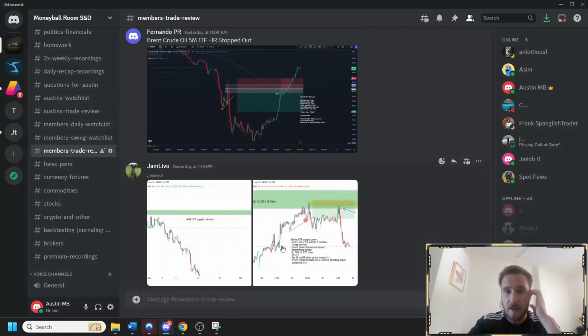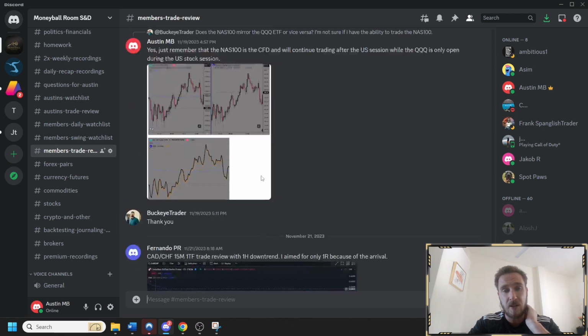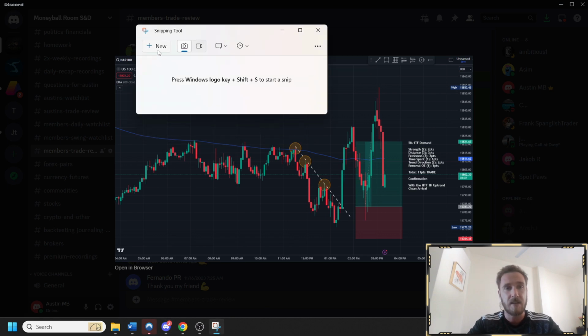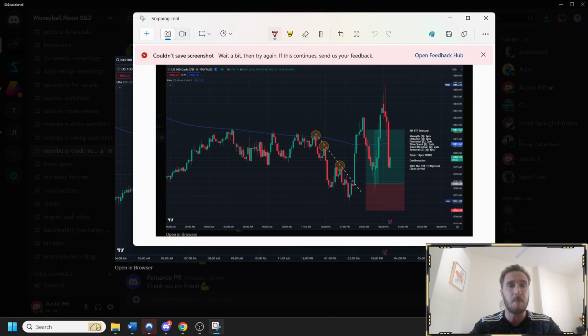Okay, let's have another look. Jam Laveau, we could talk more about him later. This was a trade from Fernando. This is not something that I liked, but it's good to see him. He took this, it was on my watch list, and he took the same setup, which is really good. But I decided not to trade it because I don't like trading the first 5 minutes of the US session, because that's typically when the most liquidity and volatility is coming into the market.